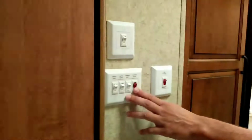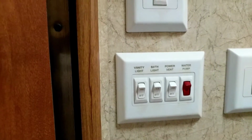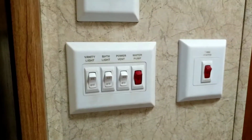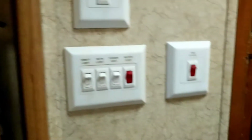Here you're gonna have your water pump. If you're not hooked up to water, you'll flip that water switch on, and that'll give you access to the toilet, the sink, the shower, everything you need. And then I'll show you the other switches as well. But these are your lights and everything. This is gonna be for your shower up here.